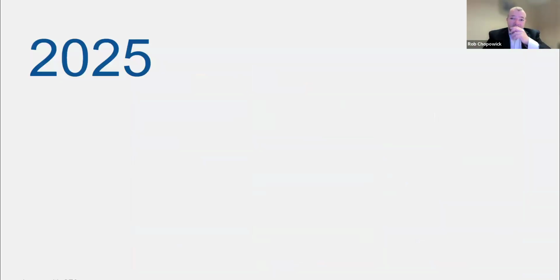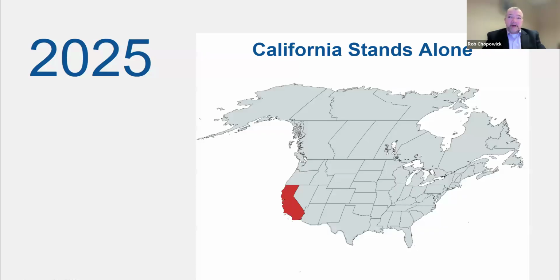So now I just want to jump ahead to 2025. And what's interesting through all of this is that back in 2013, when California said no more SF6, we're 12 years later and nobody else but California has made that the rule or the law. There are some areas in the Northeast US where they are trying to get more involved in phasing out SF6, but nobody has committed to it.